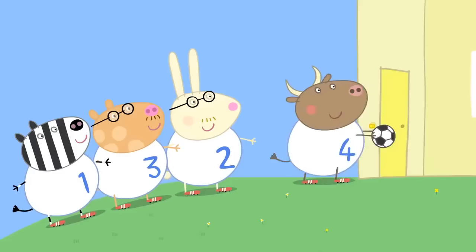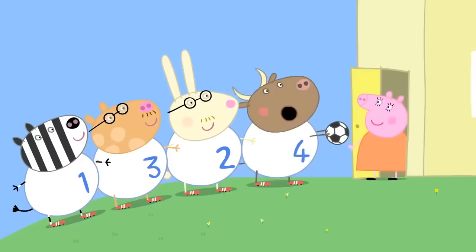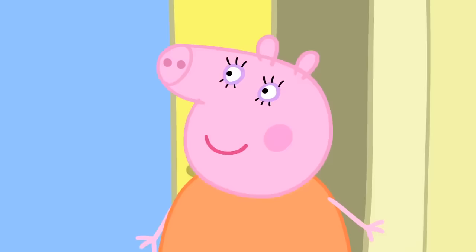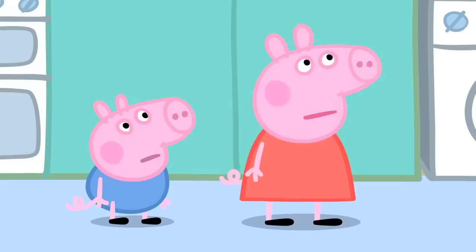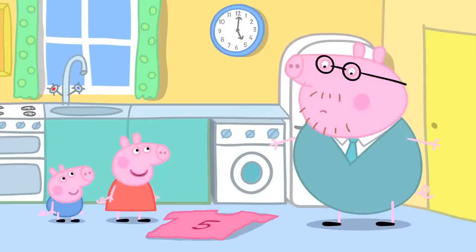Here are Daddy Pig's friends, Mr. Bull, Mr. Rabbit, Mr. Pony and Mr. Zebra. Moo! Is Daddy Pig coming out to play? He'll just be a moment. My team are in white. I need a white shirt. But, Daddy, you have a white shirt. Just take off your jacket. See?